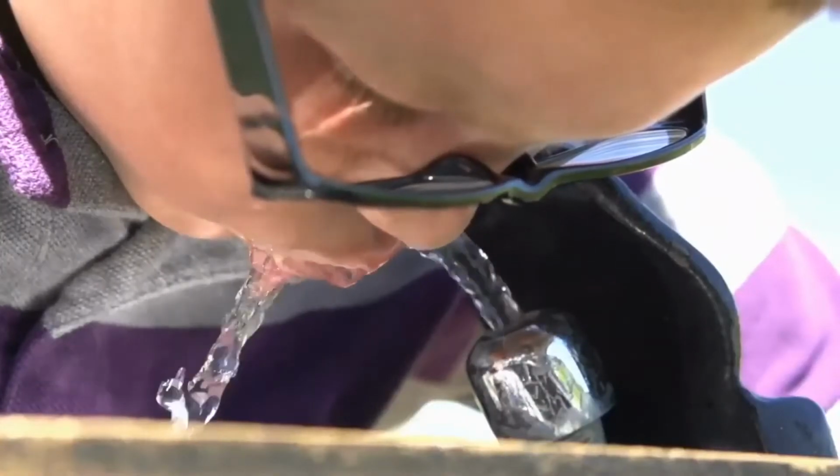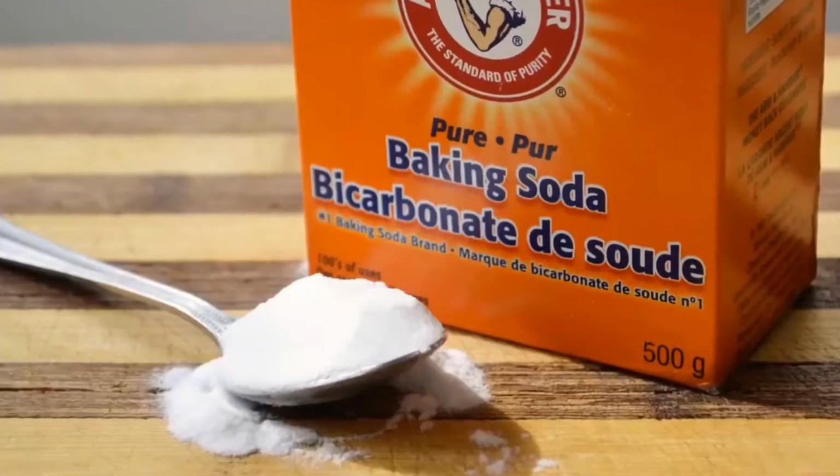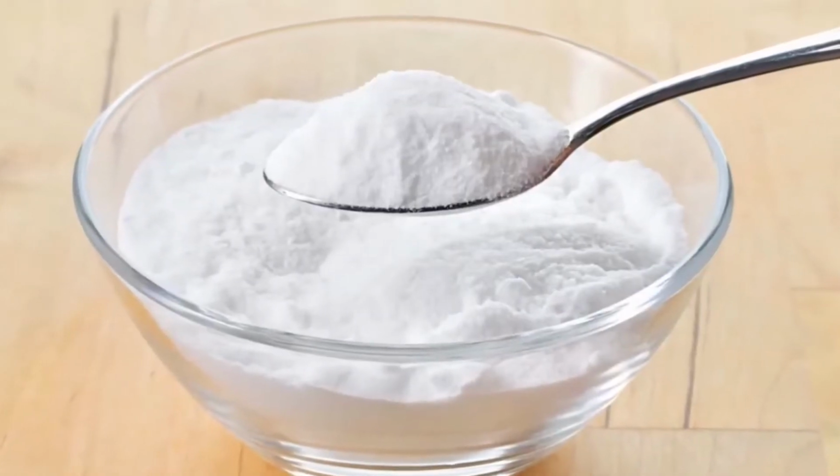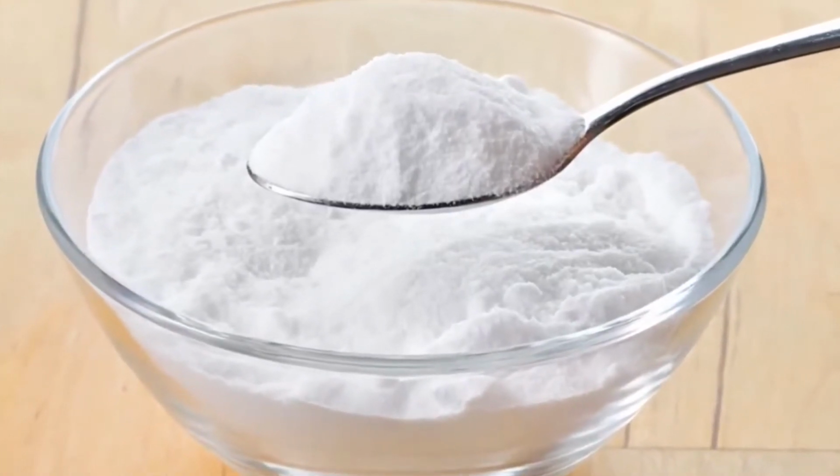8. For sore throat. If you have a painful sore throat, gargle baking soda water at least 4 times a day. It will neutralize the acid that is causing the pain. Make sure that the baking soda is fully dissolved in the water before drinking it.